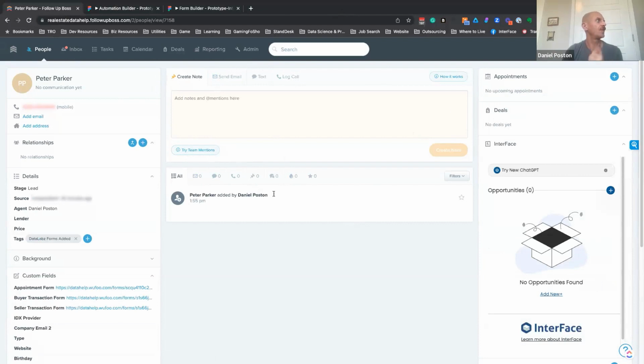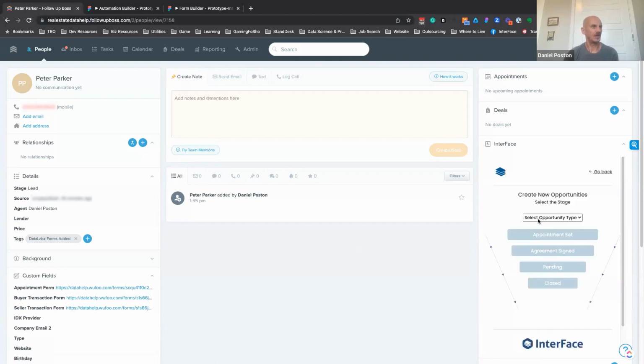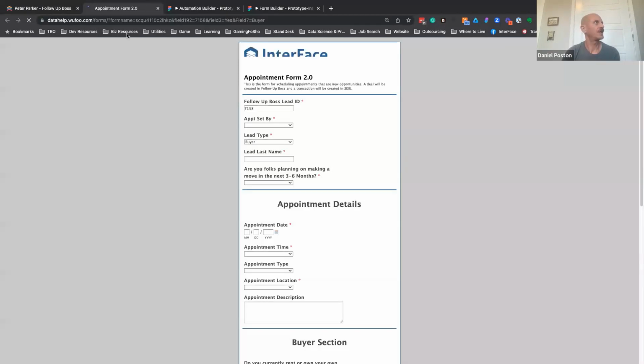So in Follow Boss, in every lead record, we have this embedded app. If you set an appointment, you'd come over here, click on the plus, and you're going to get a list of different stages. We call this an opportunity, and you can start an opportunity from any stage. Ideally, you want to start it from the appointment set stage. But sometimes with your agents, you don't find out about sphere of influence opportunities until they get an agreement signed or it goes pending. So they can start it from later stages.